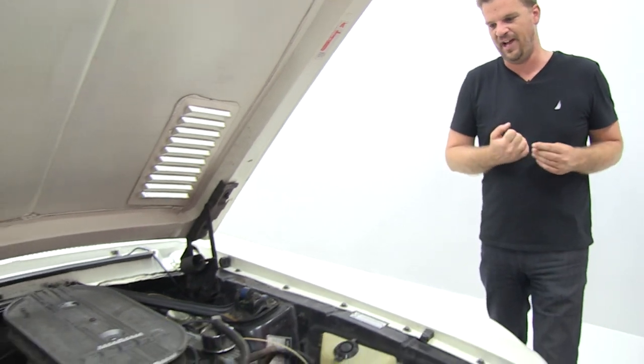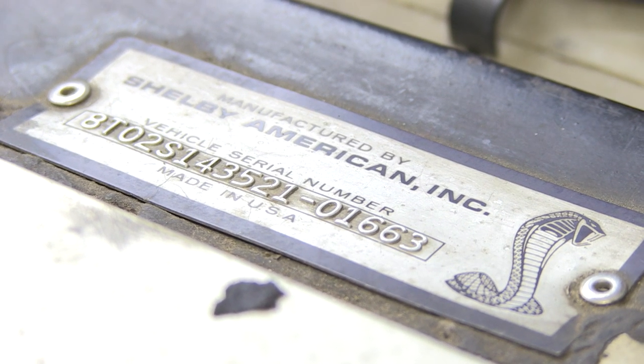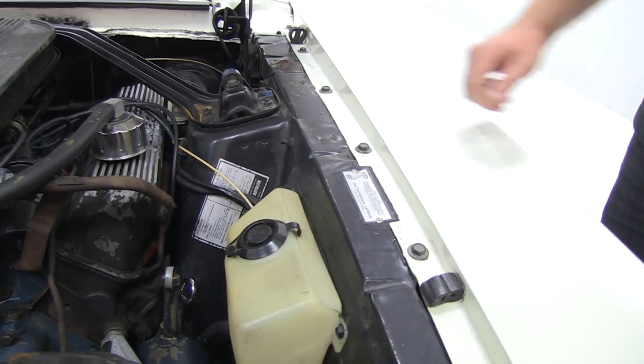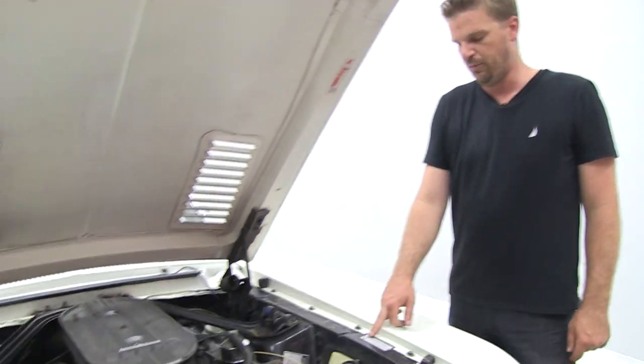We get down into the engine. This is where it gets really fascinating. I think the first thing I'm going to talk about is the tags. This is still factory installed. Those rivets are absolutely correct. The placement and everything is pretty cool.